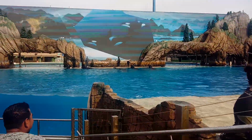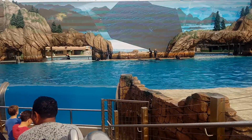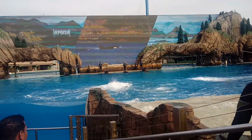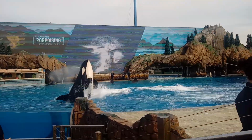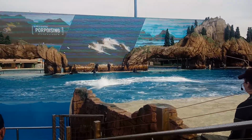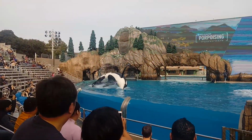Play is an important part of everyday life for our killer whales. It's how they teach young whales to hunt and practice their skills as they grow. Orcas spend lots of time interacting and showing their playful side, both in the wild and right here at SeaWorld. Porpoising is when they swim fast, briefly breaking out of the water. You'll see them do this when catching a ride in the wake of the boat or when surfing in a wave.